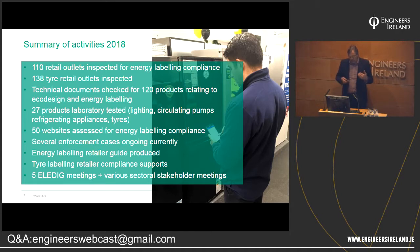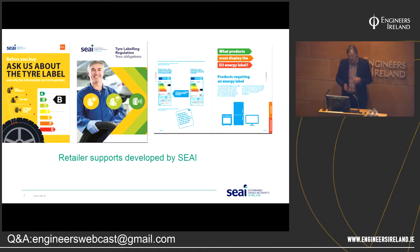So on the flavour of compliance promotion, we've produced an energy labelling retailer guide, which is nearly ready to be published, and quite a few guides for tyre labelling. And just in relation to stakeholder engagement, we've had 5 ELDIG meetings this year. That's the stakeholder group, and various sectoral stakeholder meetings with, for example, the tyres and lighting sectors. So here are a couple of examples of retailer supports that have been developed by SEAI for tyres and for energy labelling.